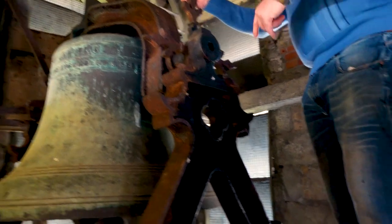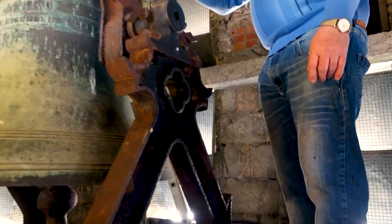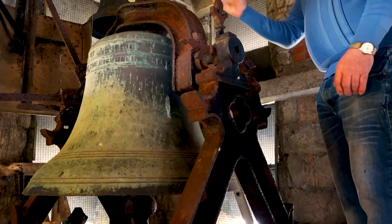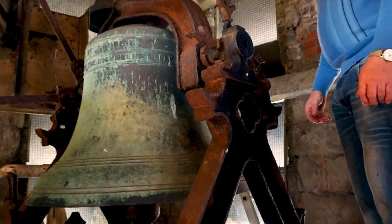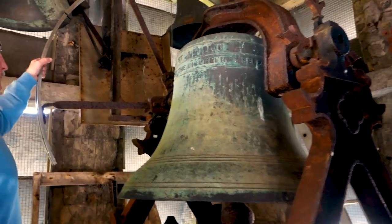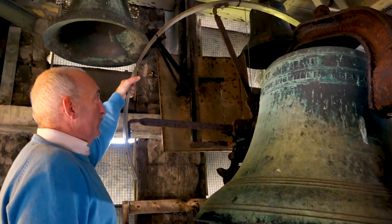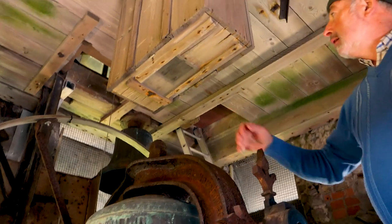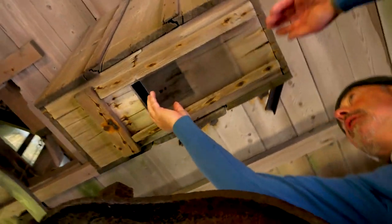And how is that rung? That's rung manually from the floor, with a rope attached, and a wire rope attached to this mechanism here. Now I see the way it operates. As you pull the rope down below, it swivels the bell. That's the housing for the pendulum for the clock.